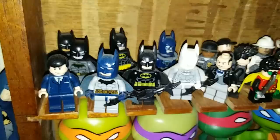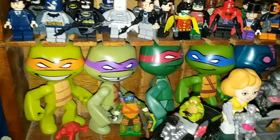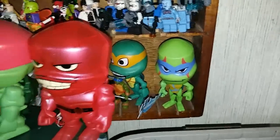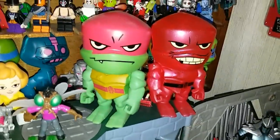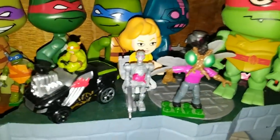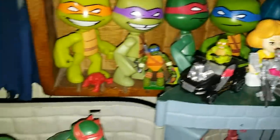There's all my Batman variants. And then transitioning into Ninja Turtles. There's the Sonic Ninja Turtles. I'm meaning to make a video on those. And then there's one of those stacky Krang guys. And there's some... You can see, I have all of them. I have like every Sonic Ninja Turtle thing they've made. It's almost like someone I know works at Sonic and gives them to me. Shout out to you! But yeah, there's some other Ninja Turtle stuff.